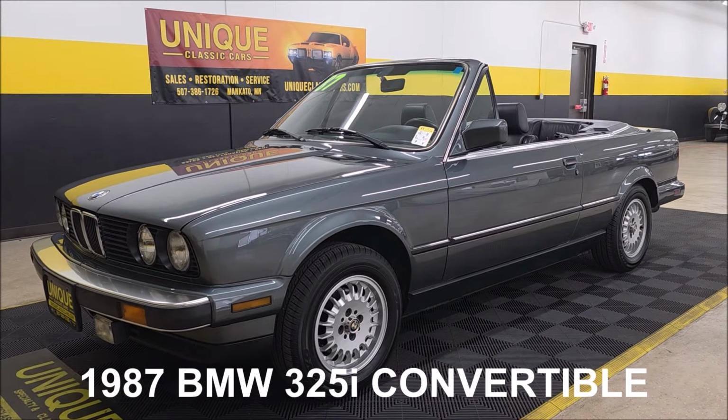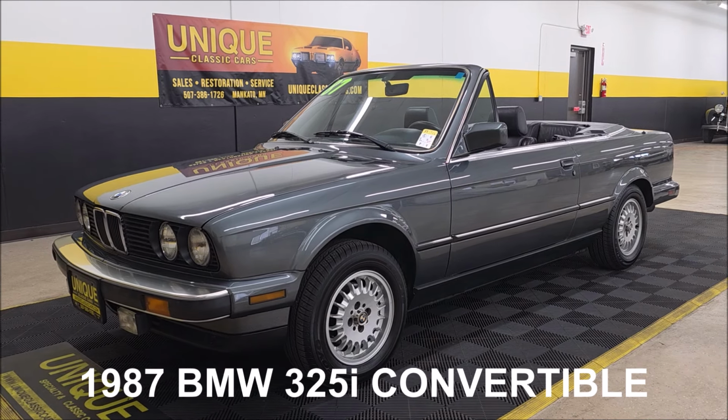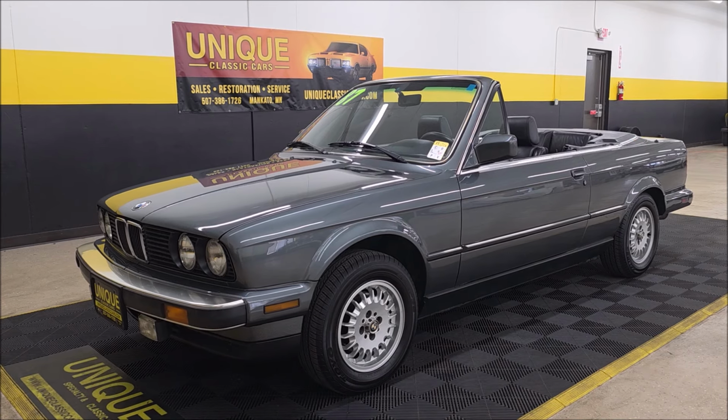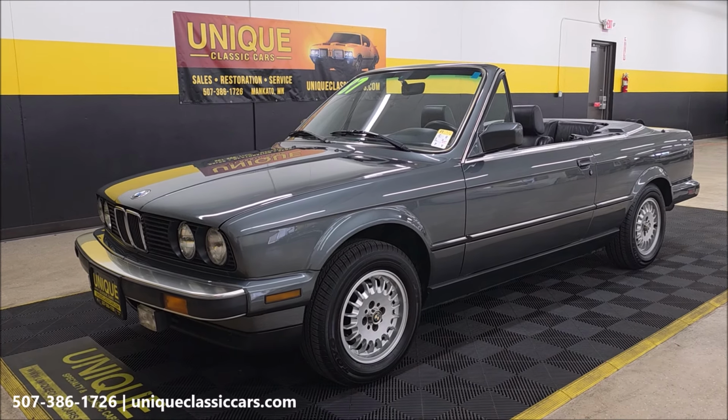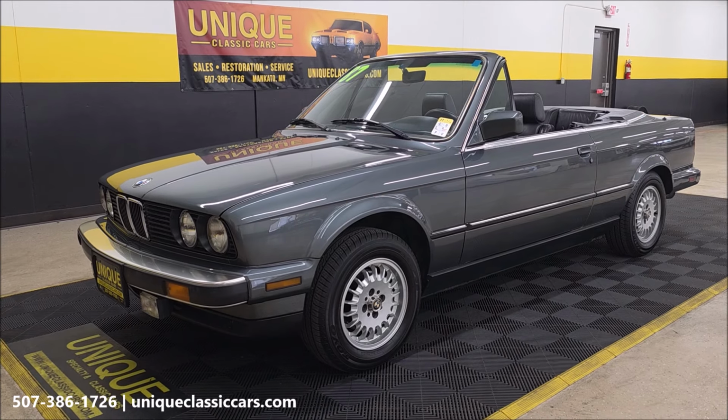Here's one for some summertime fun, just in at Unique, especially in classics. It's a 1987 BMW 325i convertible, clean Carfax, no accidents indicated, actual mile car, actually been in the same family for 15 years or better.